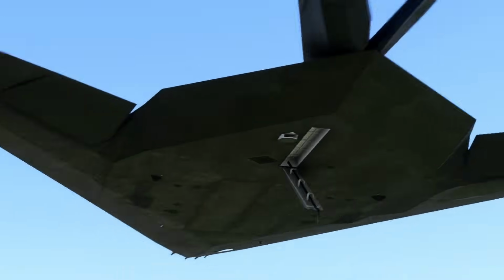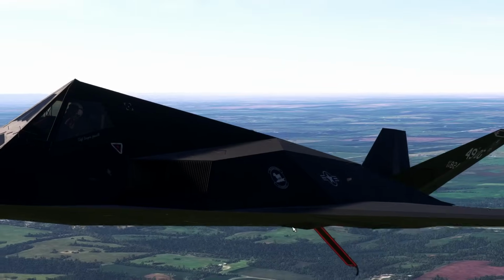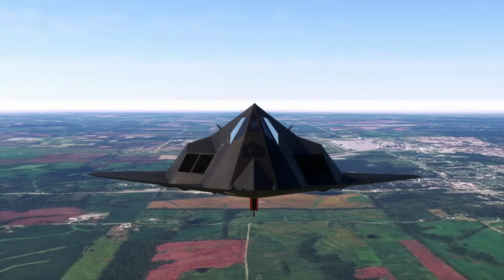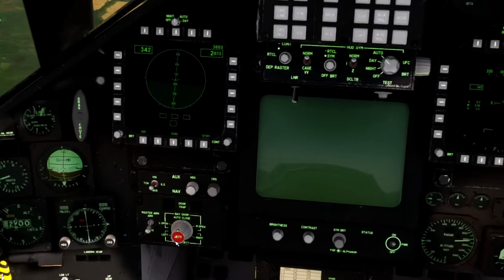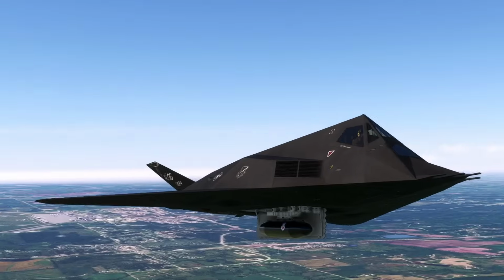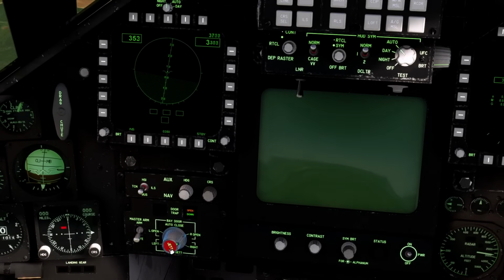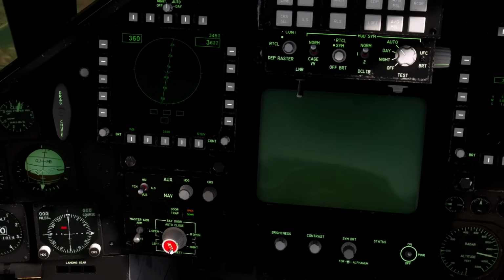So you can land this on carriers and grab the arresting cables. But look at how this plane looks. It's absolutely menacing. And we can open up those bomb bays, those mid-flight as well, which look absolutely crazy. And it only opens one or the other, so keep that in mind. And you can drop the bomb as well.